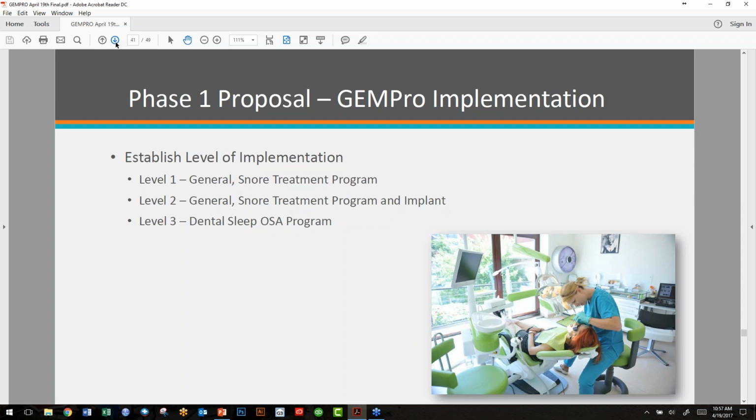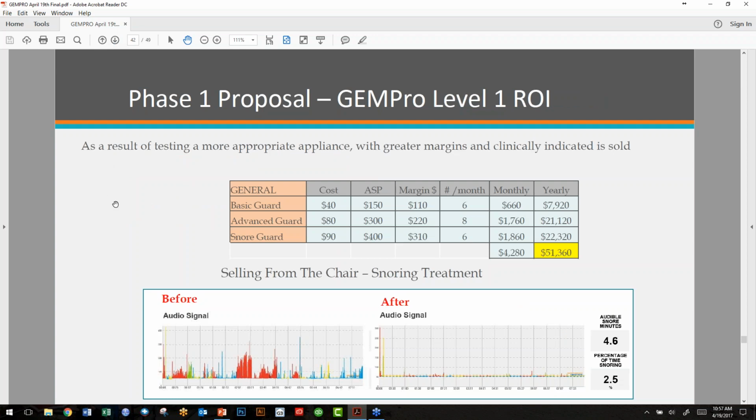Level two is the same thing, but you also do implants. So then we're looking at making everything that we did in level one, but we also do implants. So we might have to make some particular kind of guard in the presence of a patient with an at-risk airway. And then number three is you want to get into dental sleep medicine, and the GEMPro is your first step into that adventure. Okay, so we're talking about those three options here real quick.